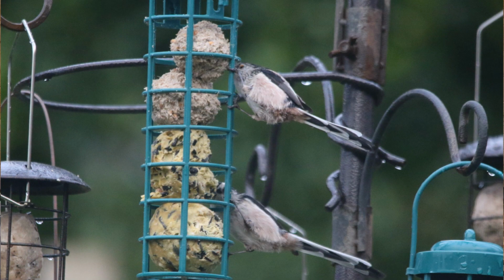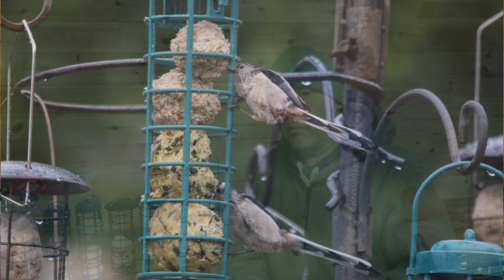And we've also surprisingly had, the first day, a load of these. The long-tailed tits came in. That was on the day that I put these all up, so really happy with that. We've had blackcaps, great tits, coal tits, blue tits.